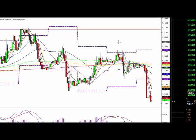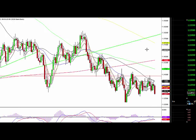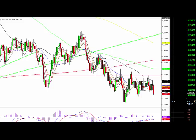So one trade on the cable and one short trade on the euro. The euro overall, if I bring this out a little bit to the daily chart, it's still very choppy, but who knows, if it can hold down tonight, there's probably going to be more downside to come. We'll have to see about that. But anyway, I shall leave you to it.